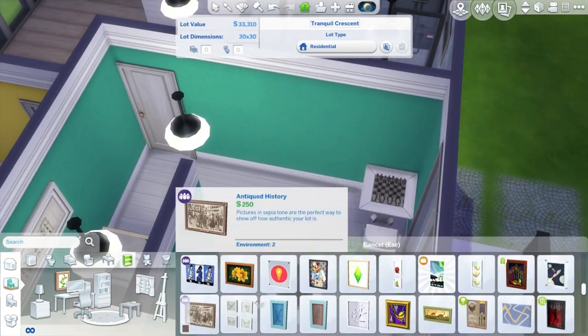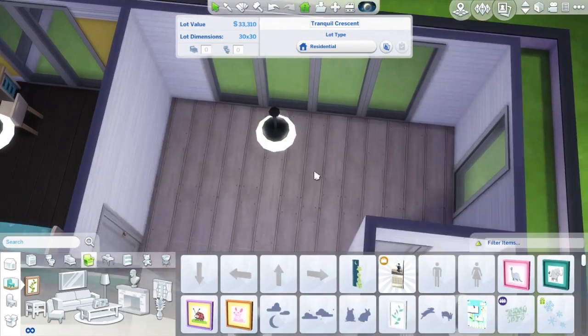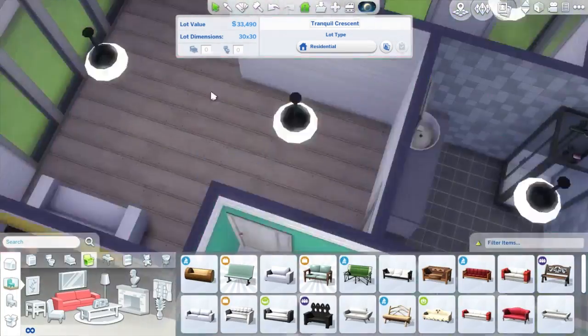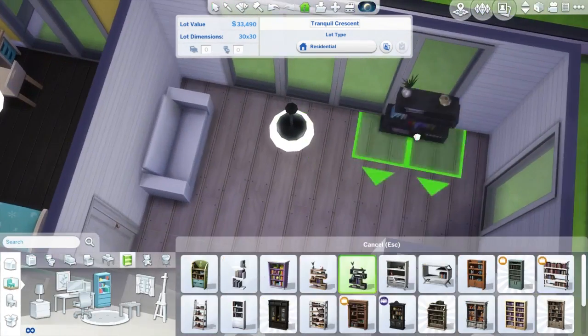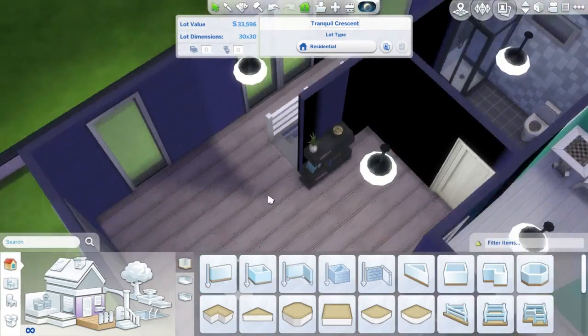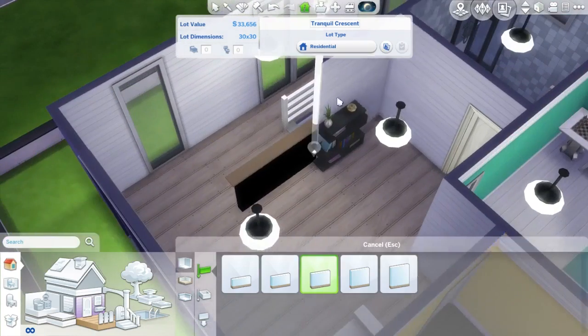I like it. It looks nice. And I was going to add some photos, but I didn't want to, because I was on a budget. Okay? I was on a budget. And I thought I was going to get under like 35k. Didn't happen. It didn't happen at all. But I got close to it. I got very, very close to it.